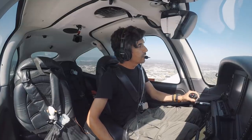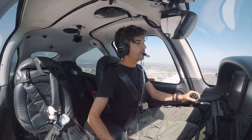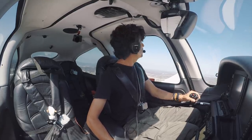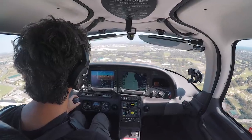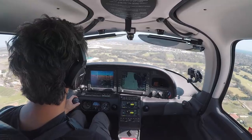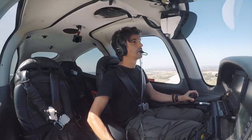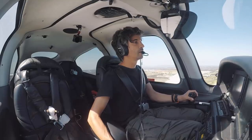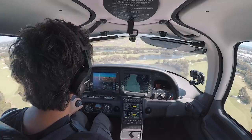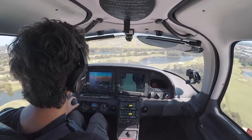Change of runways, I think there's a few people in the circuit on 17 left. I much prefer that to landing on 17 right. Traffic, 12 o'clock, no less than 1 mile. I can see him. Okay, Yankee Zulu is clear to land. Clear to land, Yankee Zulu.